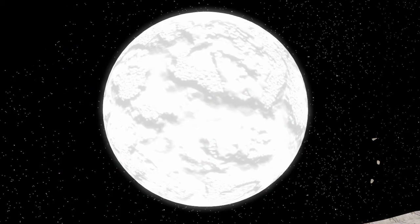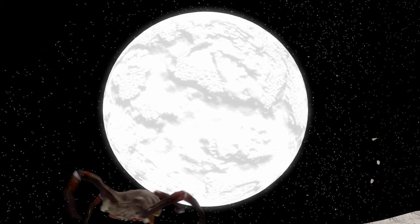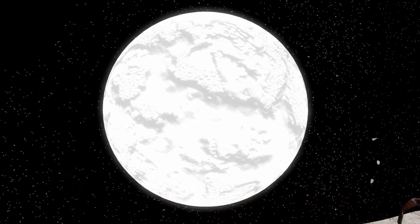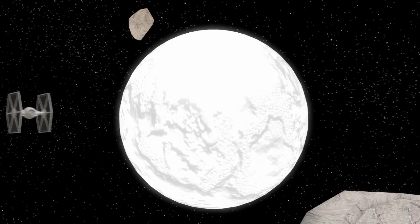Uranus is the seventh planet from the sun, and it's the third largest planet in the solar system, and it rotates sideways, and it has rings that go sideways. It's a gas planet, and it has 27 moons. Neptune is the farthest planet from the sun, and it's the fourth largest planet in the solar system. It is also a gas giant, and it has 17 moons.